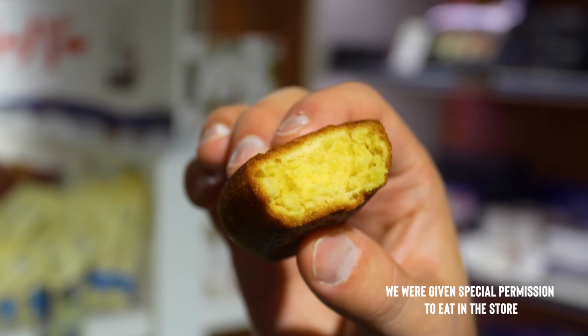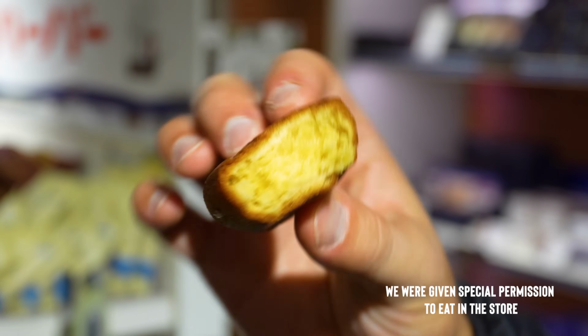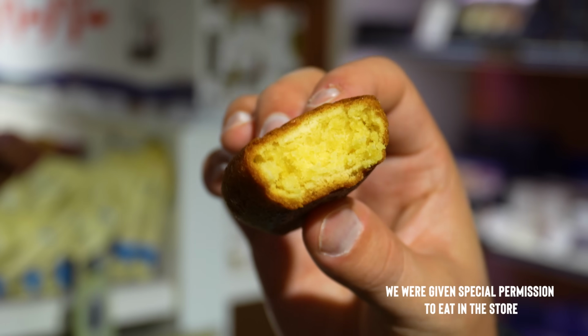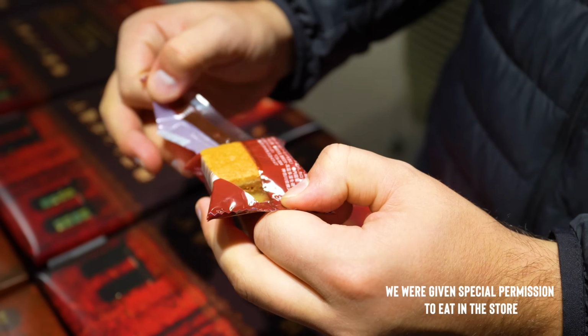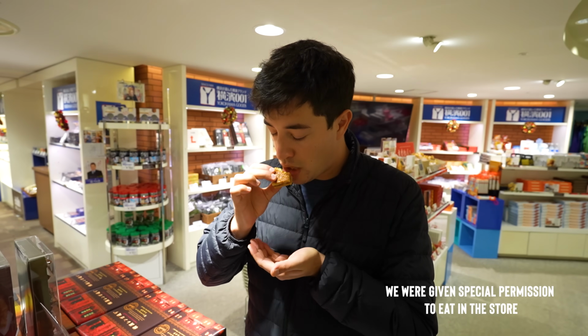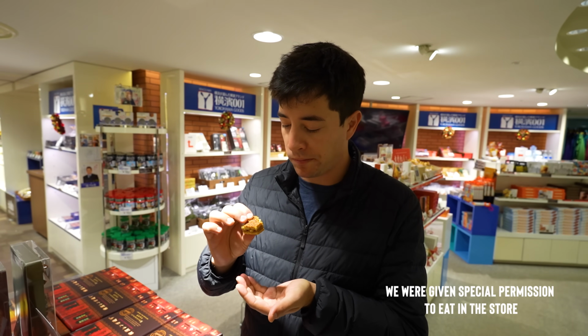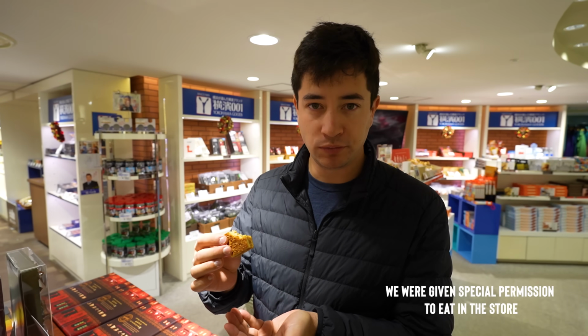It's like a sponge cake, but then there's little crunchy chestnuts on the inside. It's really moist on the outside, even though it's packaged in this. Yeah, awesome. Okay, this one is like a little caramel cookie, caramel nuts cookie. Oh, that looks really good. It's like crumbly, chewy caramel on the inside.